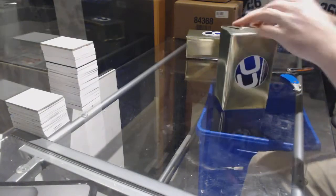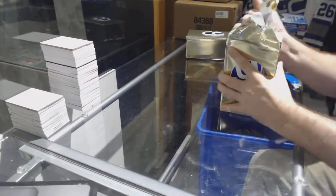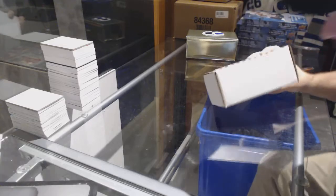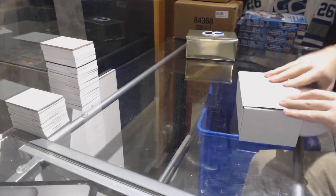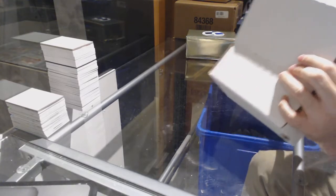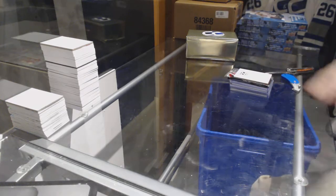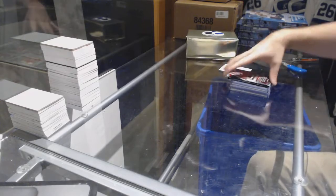Here we go. Starting off CNC break number 7376. We have the two box gold VIP, the value break. It's got sparkles on them. I don't know why they have sparkles. Got sparkles all over my hands.